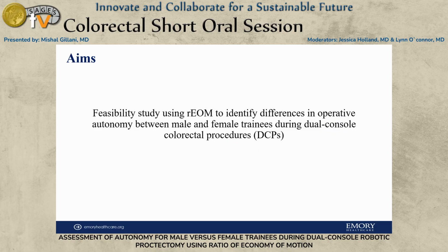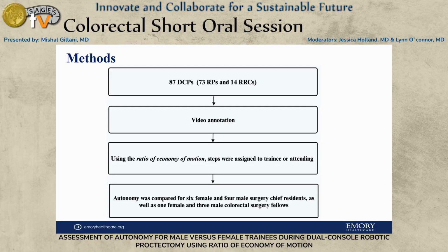Our aim was to conduct a feasibility study using ratio of economy of motion to identify differences in operative autonomy between male and female trainees during dual console colorectal procedures. We captured endoscopic videos synchronized to robotic system data during 87 dual console colorectal procedures. We then annotated those videos to delineate individual surgical steps using an annotation card. And then using ratio of economy of motion, we assigned each step to either the trainee or the attending.